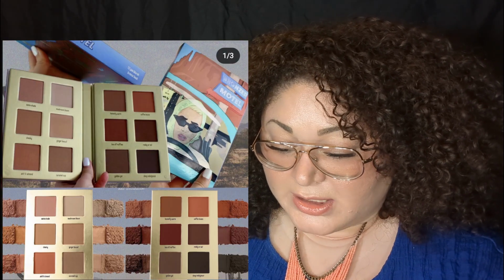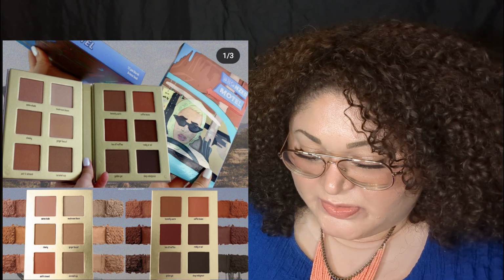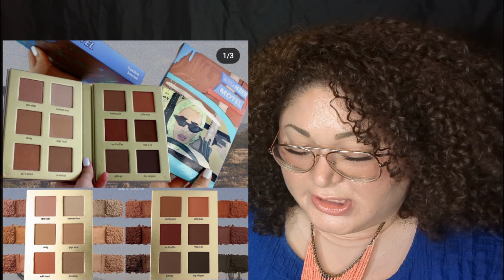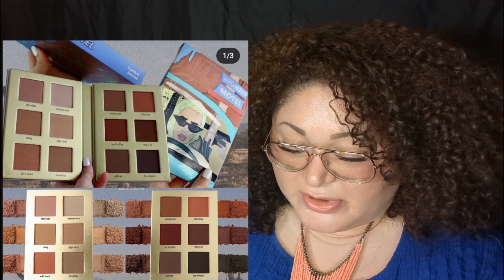Another brand I have never tried but I've always eyed is Made by Mitchell. This is the Bronze Book Pressed Blusher Palette. It's a palette that brings 12 bronzer shades. Not something I need in my collection. I'm not a professional makeup artist, but if you were and you enjoy his products, I don't think this would be a bad buy.